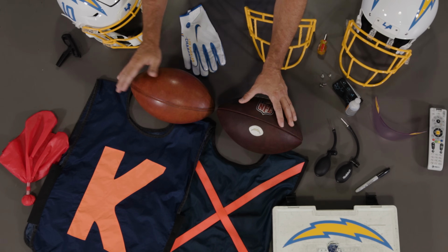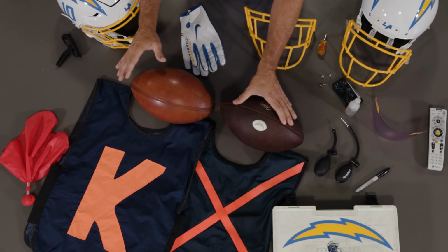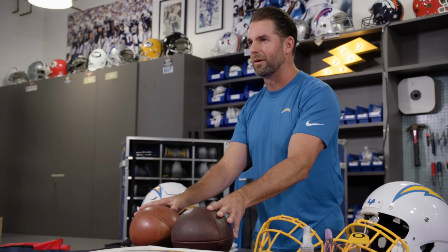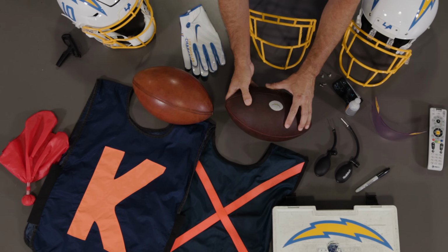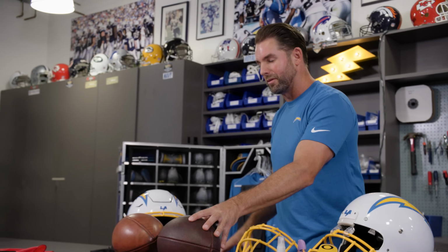Now the kicker likes the ball to be rounder, fatter. He likes the ball to be slick, just like a soccer ball. Think of it that way. Whereas a quarterback wants the ball to have grip so it doesn't slip out of his hand, and he wants the ball to be skinnier.